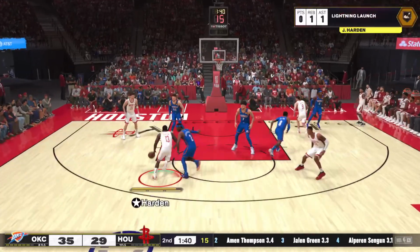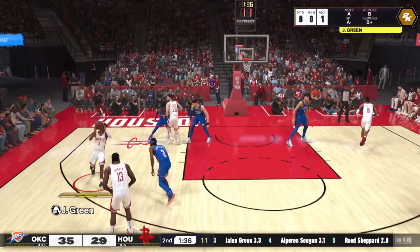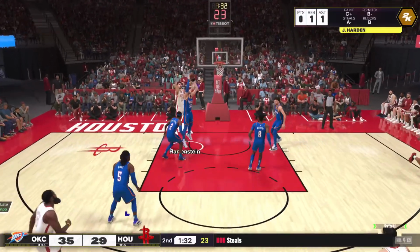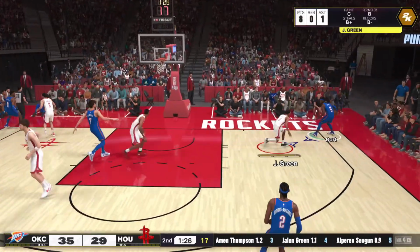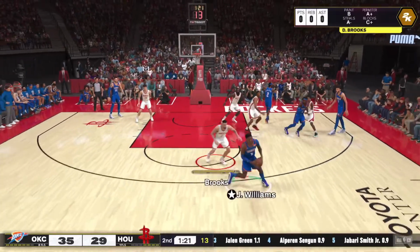Harden against Gilgeous-Alexander. Harden, the pass to Green, with the shot. Harden, no good. The Thunder leading by 6. And the points coming for them now, Greg and Bunches. And we're seeing what a high-octane offense should look like.